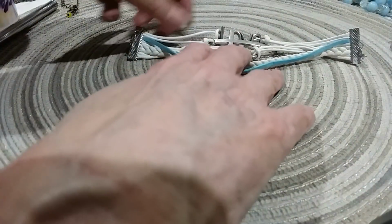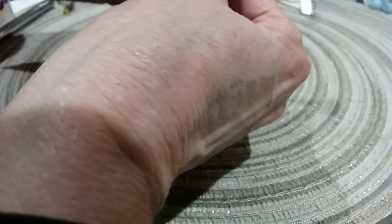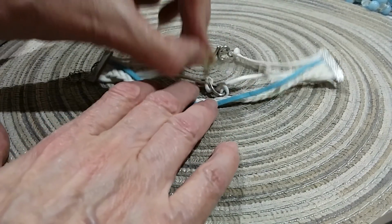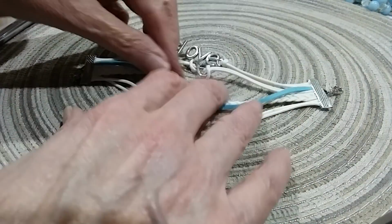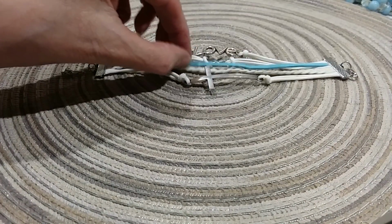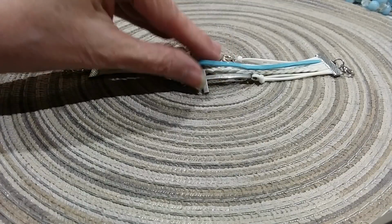Okay, here we go. Here's a pretty bracelet with love and the cross and the infinity. I love all of that. I'll get my big hand out of the way, so you can see. Let's see. What have we got going here? There we go. That's the way it's supposed to look. I love that blue in there. That's calming. The purity of the white.